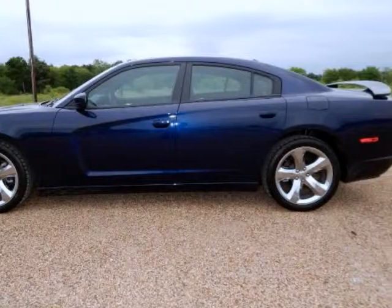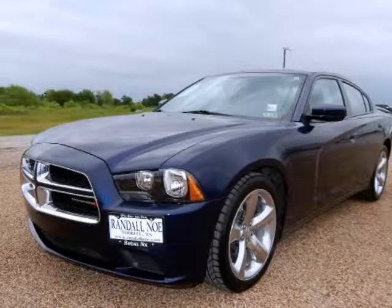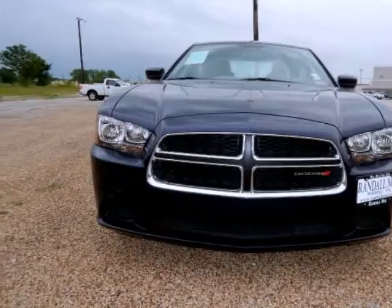Here at Randall Noe, we try to make the purchase process as easy and hassle-free as possible. We encourage you to experience this for yourself when you come to look at this charming 2013 Dodge Charger.